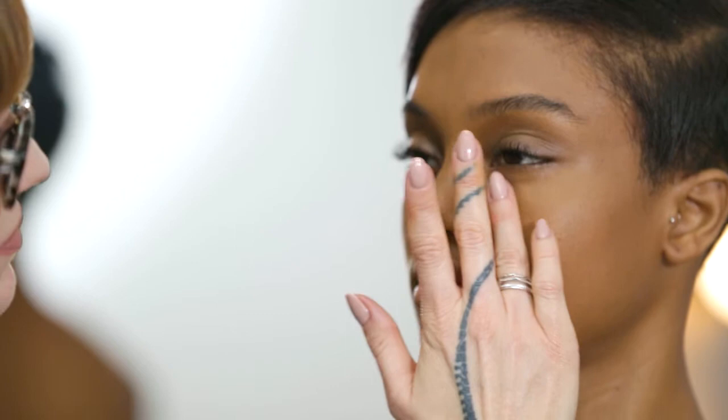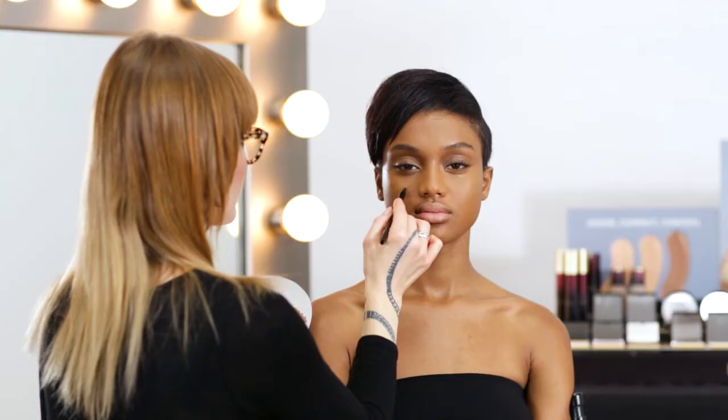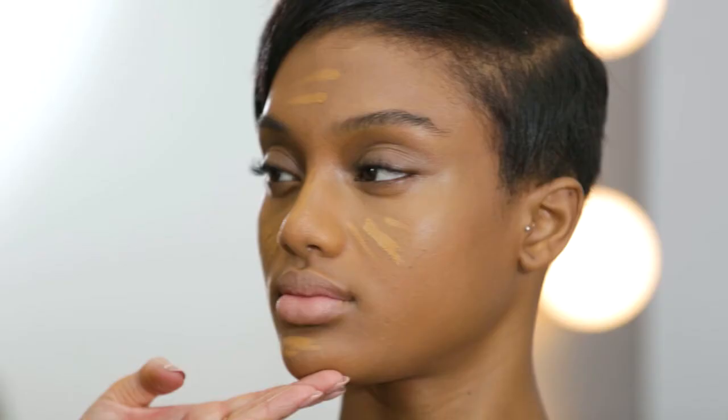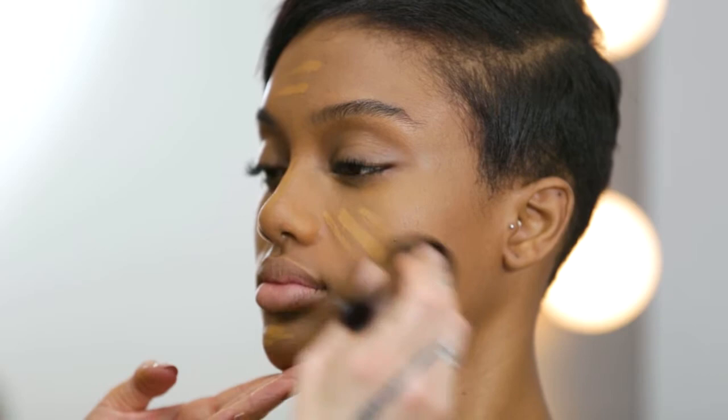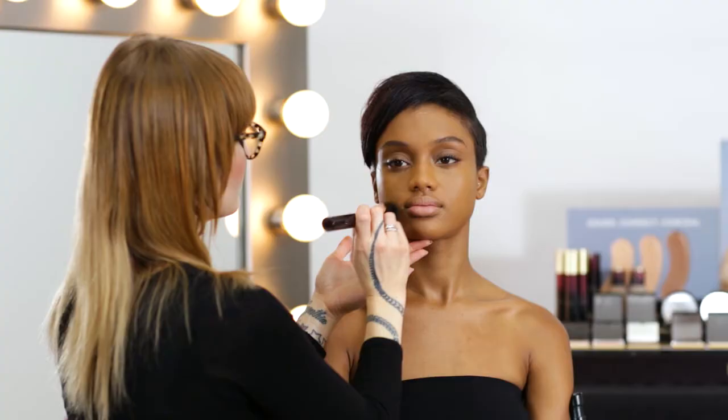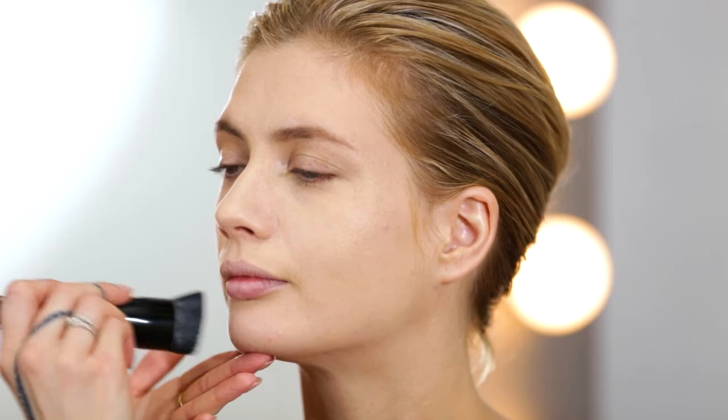To use as a foundation, pick up a rice grain amount with the concealer brush and apply to the center of the face, blending outward with the angled foundation brush. The Sensual Skin Enhancer is a highly pigmented formula that can be layered for buildable coverage. Build coverage where necessary by stippling this waterproof formula containing rich pigments that provide great coverage and all-day wear.